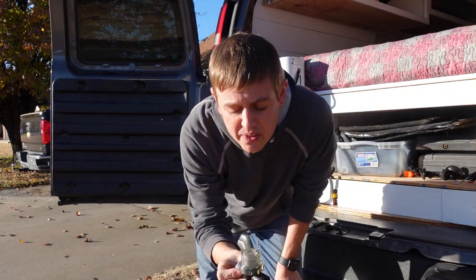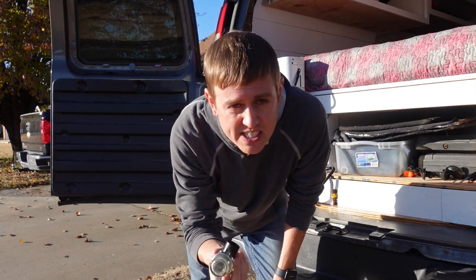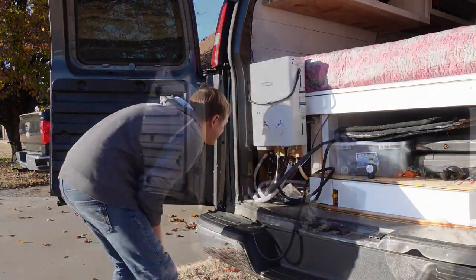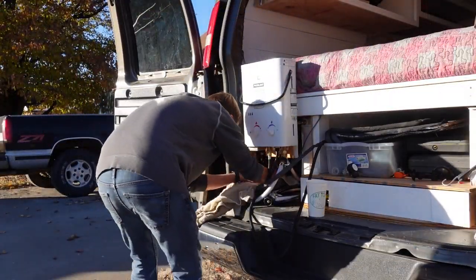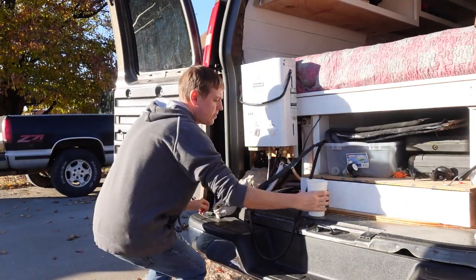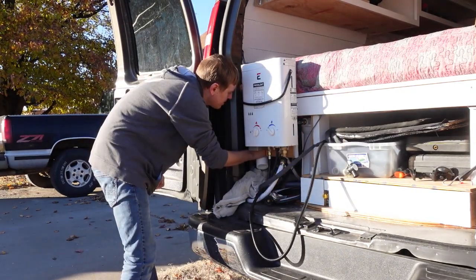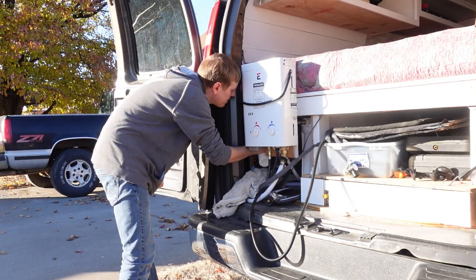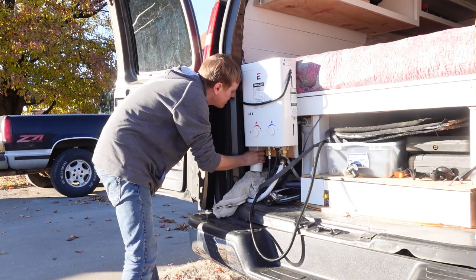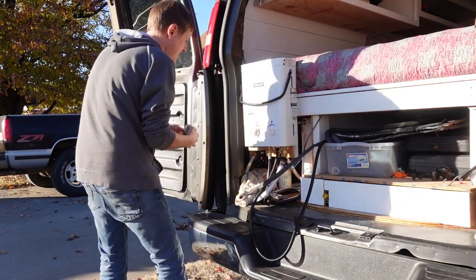I also cleaned out this sediment filter the other day, hoping that would take care of the issue, and it did not. So the sediment filter is fine. Try and see if that'll work.